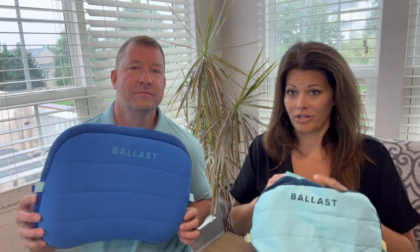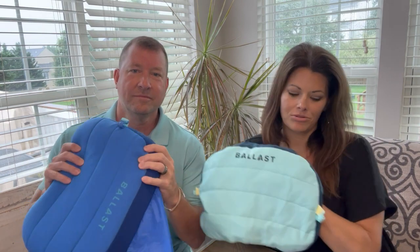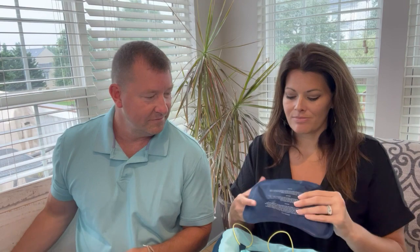Super easy. I don't know if you saw me, but it was in its own pouch. It folds into its own pouch. You blow it up. It's soft. It's comfortable. It will fit around the back of the chair and hold itself in place, so you don't have to worry about it rolling away. This is one that's actually blown up. See, his and hers matching colors. Isn't that so cute?